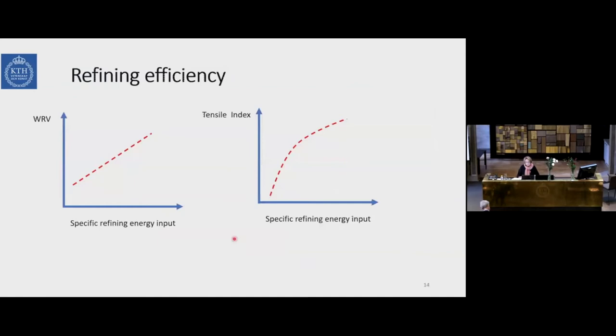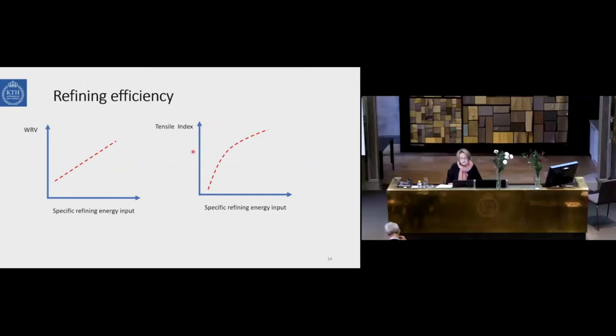In my work, I will talk a lot about refining efficiency. And when I do that, I'm thinking of these two graphs. You have the water retention value, WRV, which is a measure of how much the material has been swollen. And it's a centrifugal method. And then on the x-axis, you have the refining energy input. That is how much energy is put into the fiber material. So it's swelling against energy input. And then you have tensile index, which is a measure of mechanical strength against specific refining energy input. So these are two graphs to have in mind.